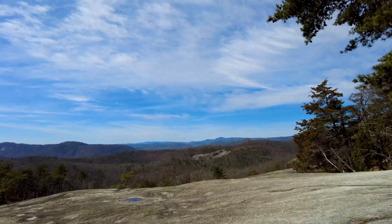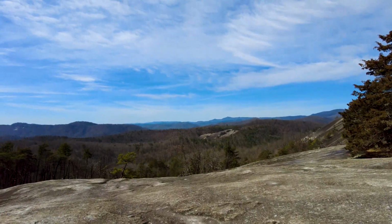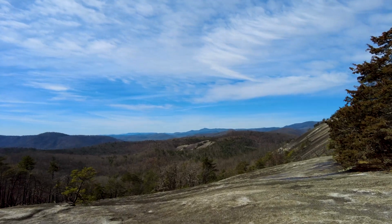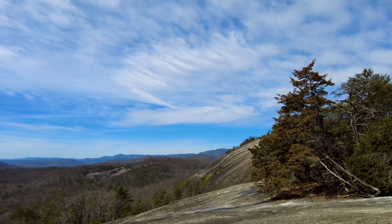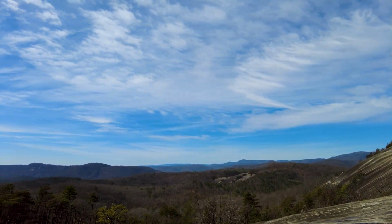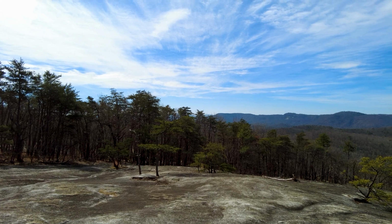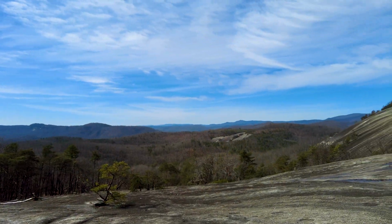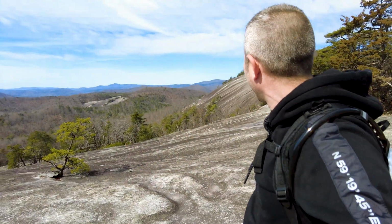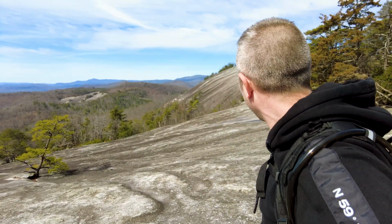Cold breeze coming off the rocks, just pouring up over the edge right there. Okay. Wow. See the birds flying in the distance? And this right here behind me, I recognize that from the pictures. This right here is Stone Mountain. So I think this is going to be our thumbnail spot too.